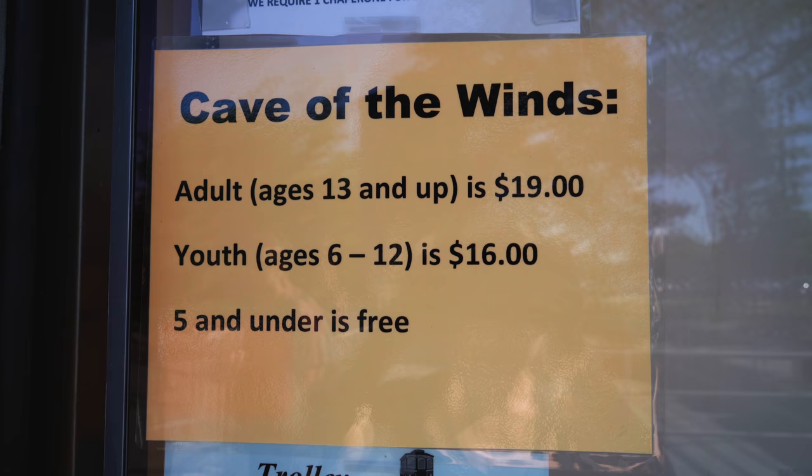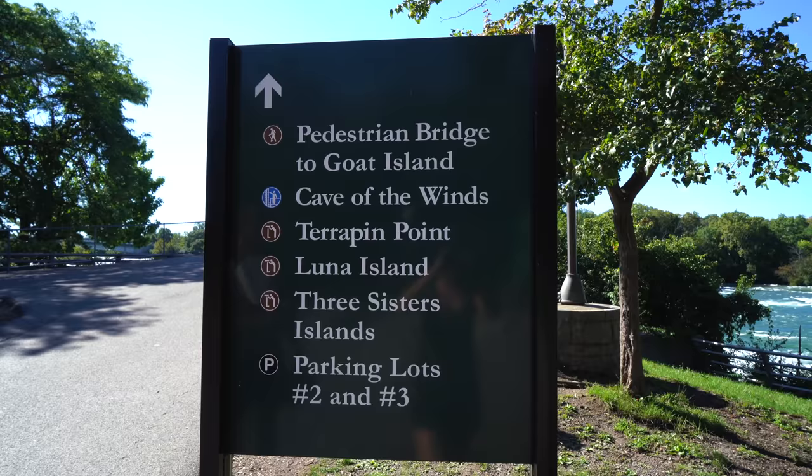They cost $19 per adult, so between the Cave of the Winds and the boat tour, it's not totally cheap to come here and experience Niagara Falls, but we hear they're both super worth it.